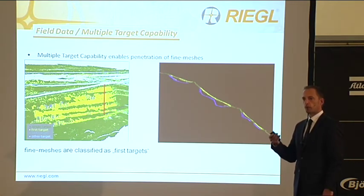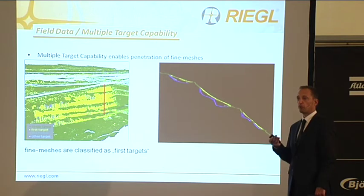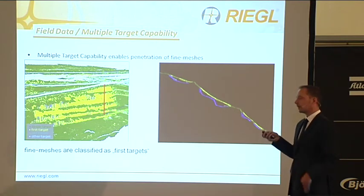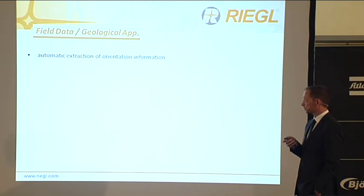This means also on vegetation, we can penetrate vegetation, and if you have harsh conditions like rainfall, snowfall, fog conditions, also here the laser beam can penetrate this atmospheric situation and still get highly accurate data on the ground.